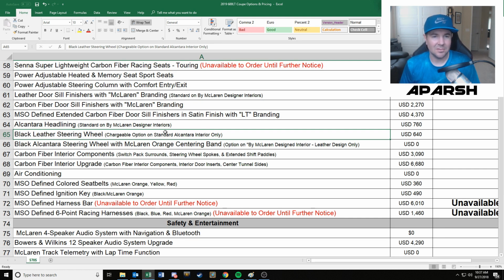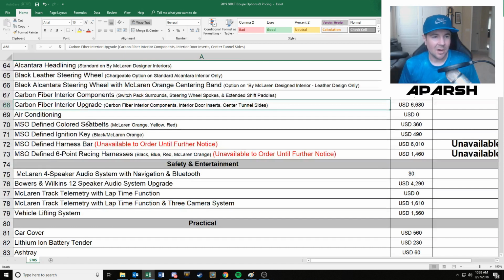Black leather steering wheel. I would probably stick with the Alcantara steering wheel that comes with it, which is right here for $0. Carbon fiber interior components for $3,000. Switch packs around the steering wheel, bespoke, and extended shift paddles. I probably wouldn't do that. Carbon fiber interior upgrade for another. I mean, you can spend about $1,000 on this car at upgrades of carbon fiber alone.